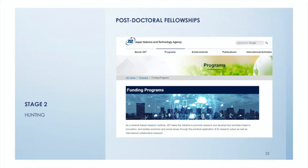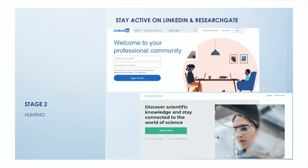One more important thing, which is recently growing, the ResearchGate and the LinkedIn. Always keep your profile updated in these two social media platforms for academicians. You never know. I think if some of you have already been using this kind of things, many professors even announce positions. Many professors even announce postdoctoral fellowships through these platforms. So please stay connected with the rest of the world.